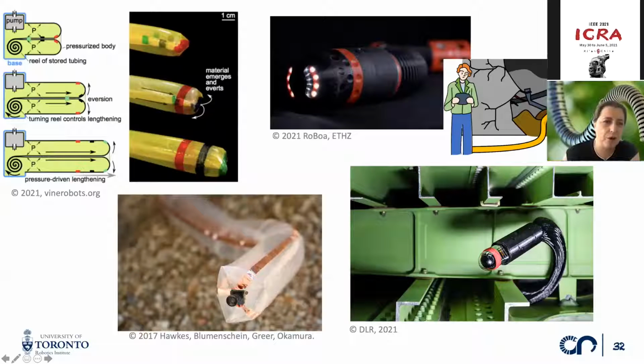The Roboa from ETH Zurich, which is meant to do search and rescue operations using this eversion as an actuation principle. And also very recently seen some work from the German Aerospace Center where they built a continuum robot for fuel tank inspection. And what is great about this eversion principle is that the robot has the ability to grow into an environment, to deploy into an environment without the need of translating the whole body, which I believe is really important as we are going to inspect partially unknown environments.